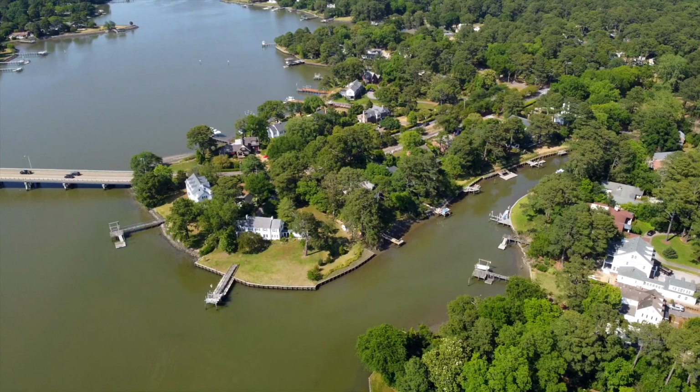If you want to go up from there, there are plenty of homes on the water. The best of what the neighborhood has to offer is going to be $700,000 plus, and there are some $1 million plus homes on the water.